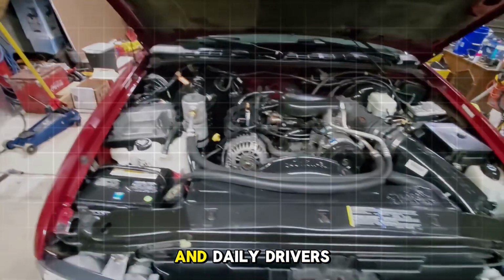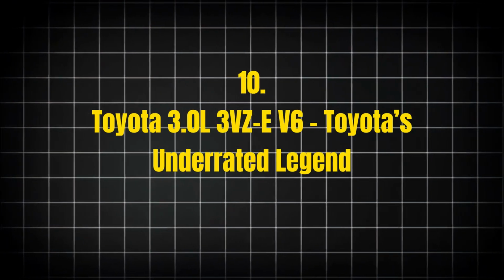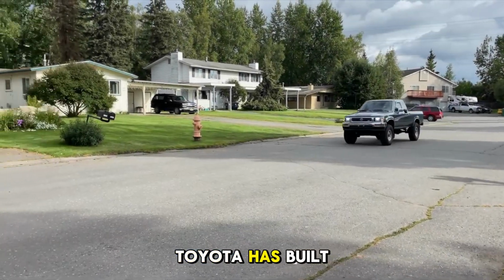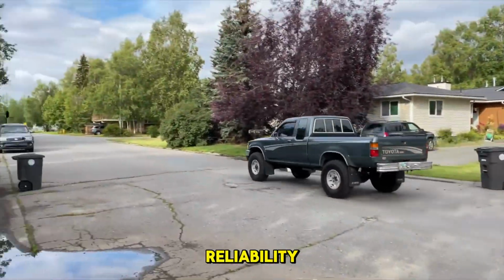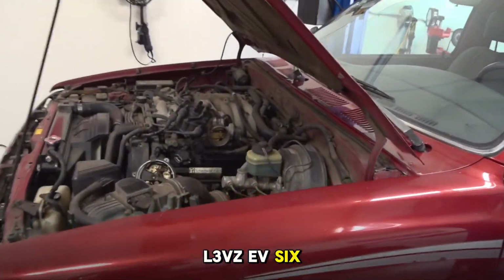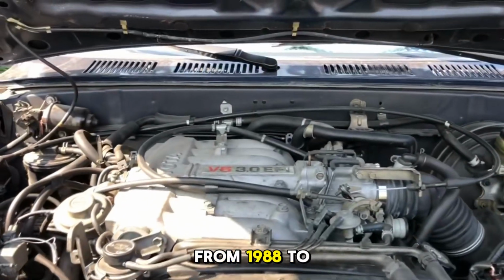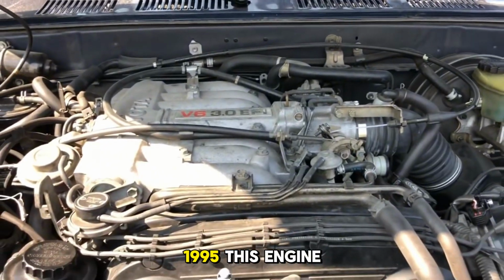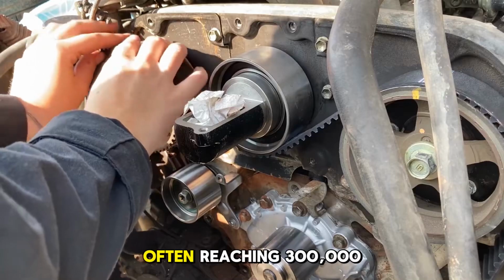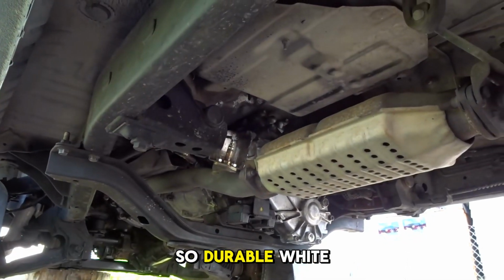10. Toyota 3.0L 3VZ-FE V6, Toyota's underrated legend. Toyota has built its reputation on reliability, and the 3.0L 3VZ-FE is no exception. Powering Toyota pickups and 4Runners from 1988 to 1995, this engine has proven its off-road and on-road durability, often reaching 300,000 miles and beyond. What makes it so durable?